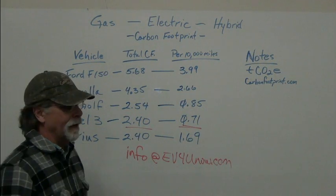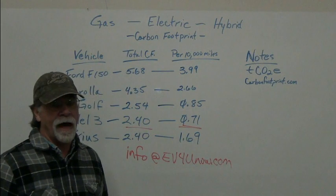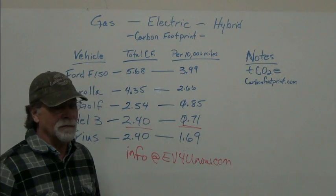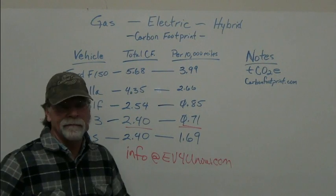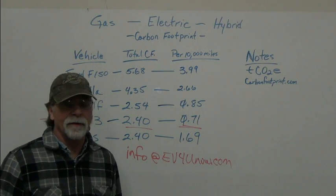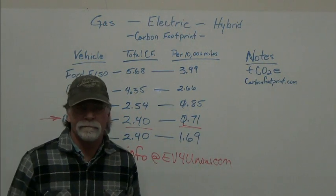I don't know about Ford in general, but I read just recently that GM is going to stop producing gasoline vehicles by 2035. And so a lot of people are jumping on the bandwagon. I've been on it since 2007. But it's going to be interesting going forward as more and more momentum gets going in this direction.